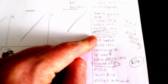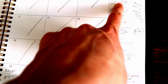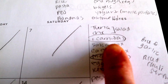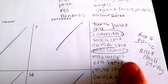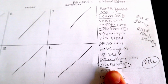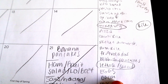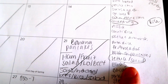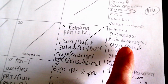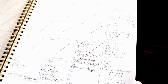Okay, now on here I have a list of all the inventory stuff, and I've circled things that I can bring with me to work for lunch. So I have a carnitas in the freezer in a pint-sized mason jar. I can just bring that with some mixed veggies, something I can heat up in the microwave at work. There's some leftover meatballs in the freezer, and there's lettuce and stuff in the fridge for salads, and I can just put it with some beef and avocado and veggies, and that will fill me up. So all in all, that's it.